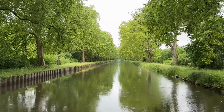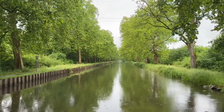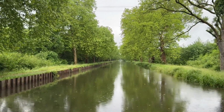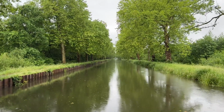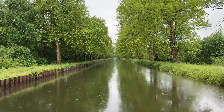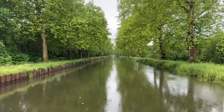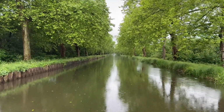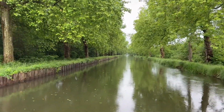Let me show you this section. This is not the south of France. This is the Canal de Vosges. We are in central France. We are about 25 kilometers south of Nancy. And this is a beautiful section. It's not quite the same as how the Canal du Midi was, but it's very similar in that it got a lot of mature plane trees.